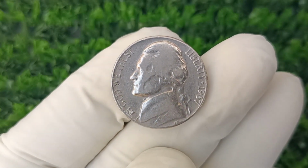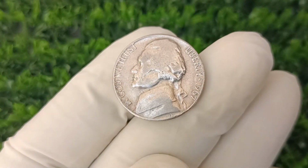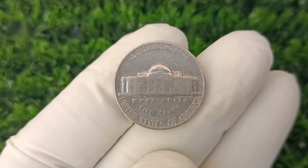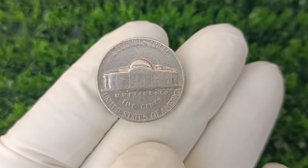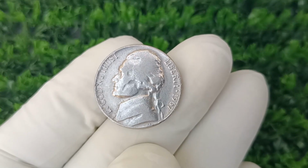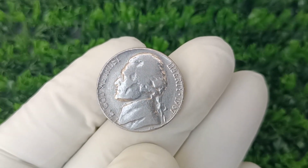While the 1967 Jefferson nickel may not be the rarest coin in the series, its scarcity in good condition makes it a worthwhile find for collectors. As more coins disappear from circulation and demand continues to rise, this nickel's value is likely to increase even further. So, if you happen to stumble across a 1967 Jefferson nickel in your pocket change or collection, it could be worth far more than you'd expect.